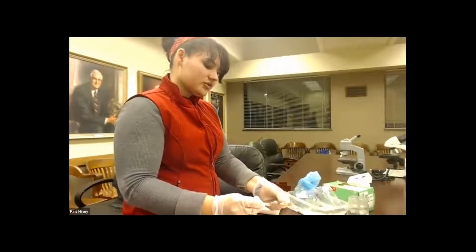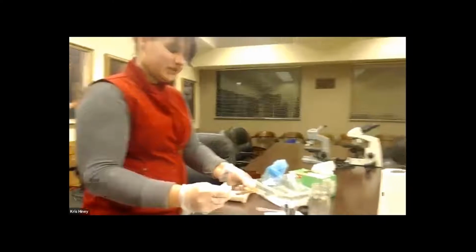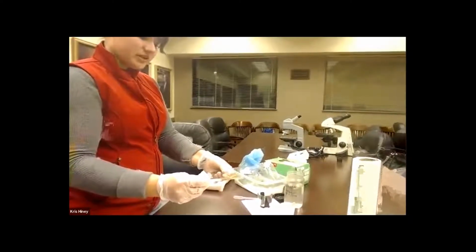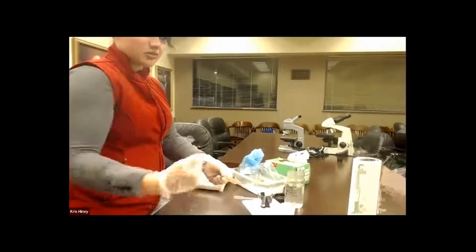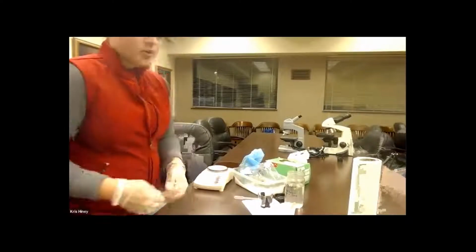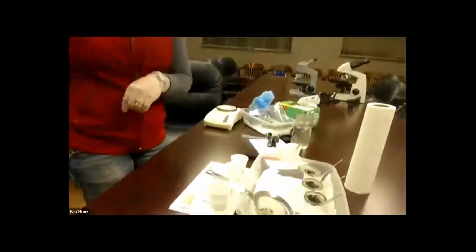Now we need to make sure that there's no air bubbles in these chambers, because our eggs like the air. They're going to float to the top of things. So if there's large air bubbles in there, then our eggs are going to congregate around those instead of where we need them to be. Then we're going to set down our slides. We're going to wait another 5 minutes and then take our slides and go to the microscope.